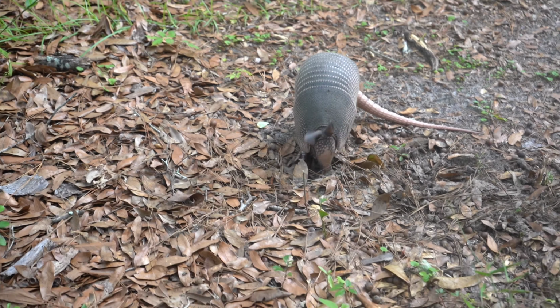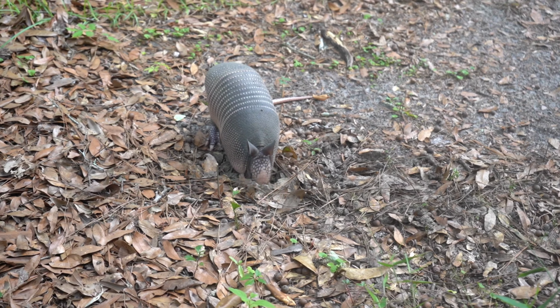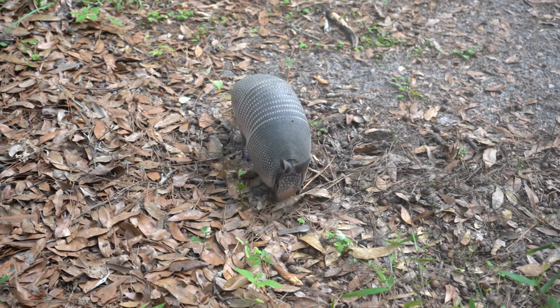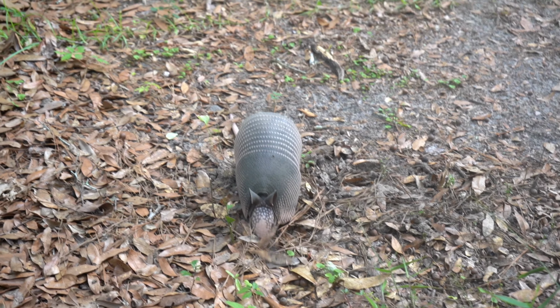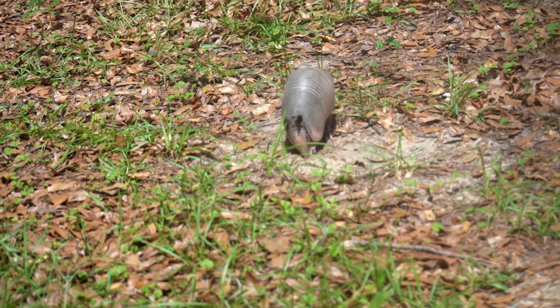And an armadillo, as far as I know, is the only animal that can curl up into a ball once it's afraid. But these, I just let them go and do what they do. I was just sitting back and watching. It was pretty cool.